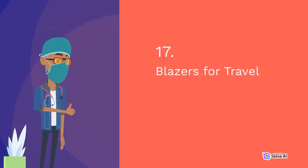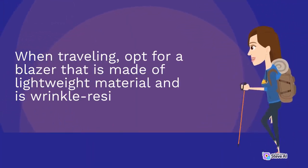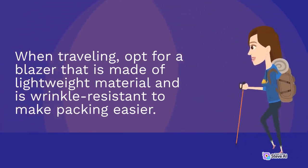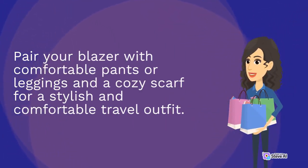17. Blazers for travel. Blazers make great travel companions because they can be worn in different settings and can be dressed up or down. When traveling, opt for a blazer that is made of lightweight material and is wrinkle-resistant to make packing easier. Pair your blazer with comfortable pants or leggings and a cozy scarf for a stylish and comfortable travel outfit.